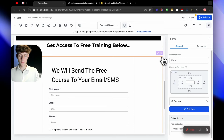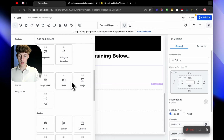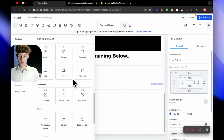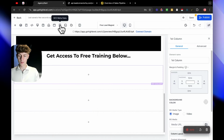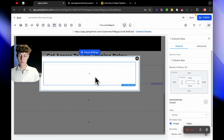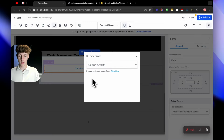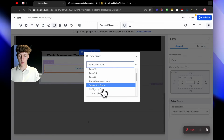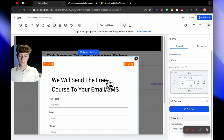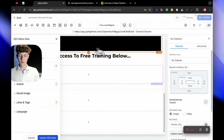Now another option is you can delete that, add element, and I believe you can have it as a pop-up. So if we actually go to, I believe it's up here, it's one of these buttons, pop-up settings, add a row, you can add it here. This is an absolute must, and the reason we do this is so when they click off the tab, it's going to automatically pop up and just be amazing. So you'll see what I mean in a second. Perfect, so that's what we want, and remember it's the same form. Always save it, that's quite important.